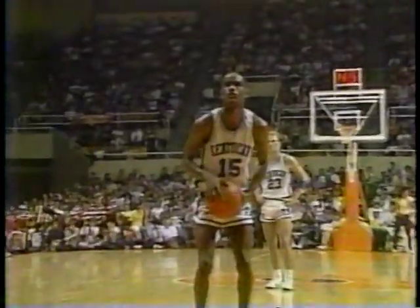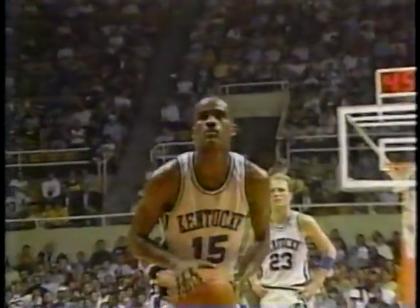Indeed, because he plays consistently strong basketball, and the one knock against Tellus Frank is that a lot of times he has a tendency to lose his intensity.